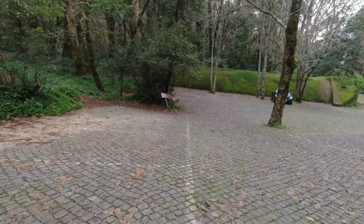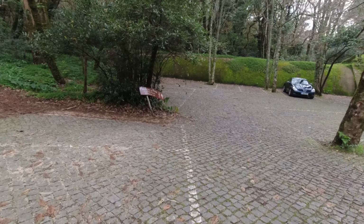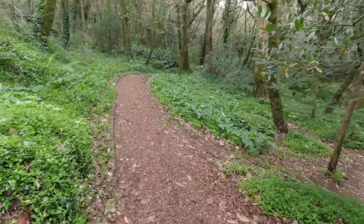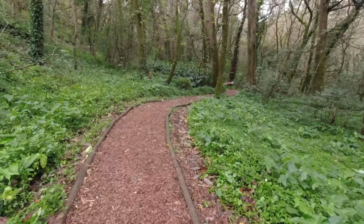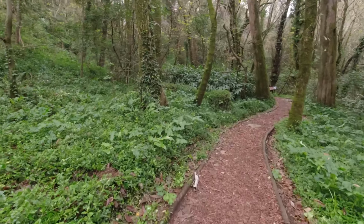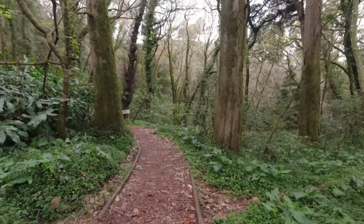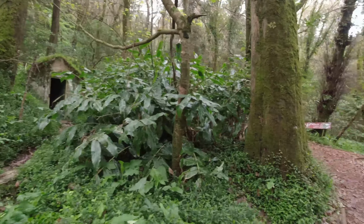There is a sign that's kind of fallen down and it says pedestrian walk. Let's do it. Oh, it's so lovely. Again, if there's anyone out there that just wants to buy me a little palacio, I would love it.